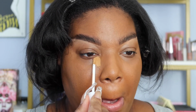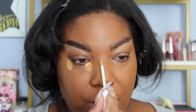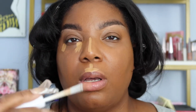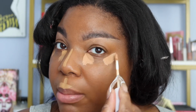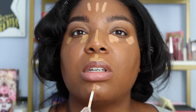Le Latte on the right. And we'll do Bisque Please on the left. What I will say already is that the application is very creamy. It's just like gliding on my skin. I appreciate that. Feels really good.